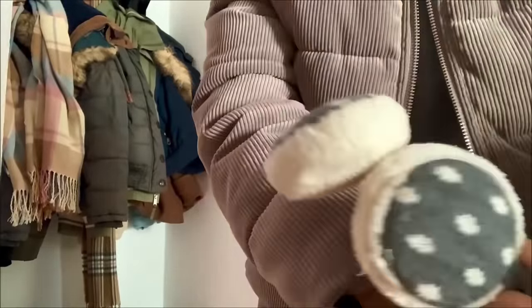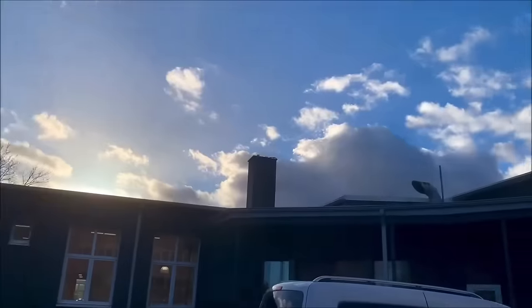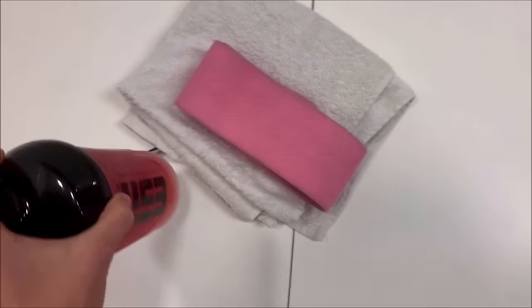So then, I just pack all my things again. Obviously, can't forget the earmuffs. Very important, guys. So then, because the gym is pretty far away and I have to ride my bike to uni again later, we're taking the car this time. Do not be fooled by my shorts. It was freaking freezing. I was just too lazy to put on longer pants.